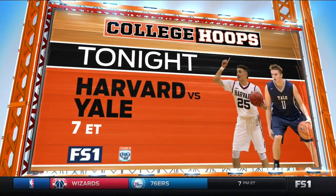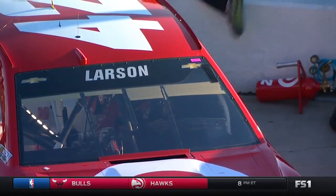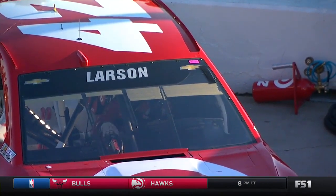The Harvard Crimson battle Ivy League leading Yale tonight, 7 Eastern, right here on FS1 and streaming live on Fox Sports Go. If Yale wins the Ivy League Conference, and there's just 4 games to go, they will make it. They'll have an automatic berth to the NCAA tournament, and they will make the tournament for the first time since 1962. Wow. That's a long drought. Do you go to Yale to play basketball? Seriously? Some fellas do, and you'll see him in action right here tonight.